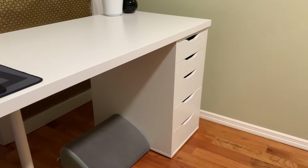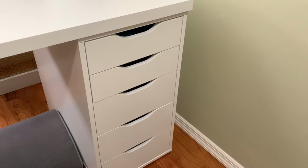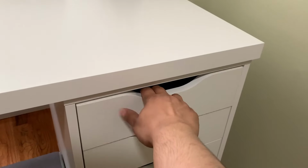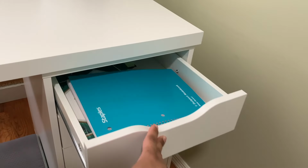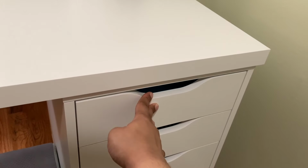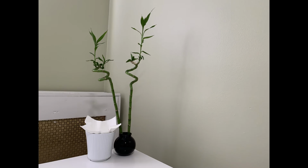Moving on to the other side, the top drawer is my morning drawer. I've seen a lot of people have a morning bag or a morning bin on YouTube, so I decided to make a morning drawer. It currently houses the book I'm reading, religious scripture, and a journal. So everything I need in the morning is right there. The rest of the drawers are my husband's, so I'm not going to go through those.